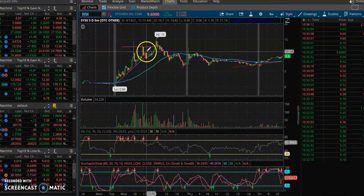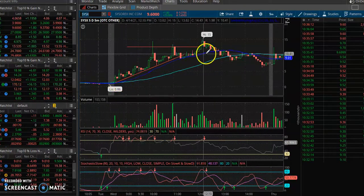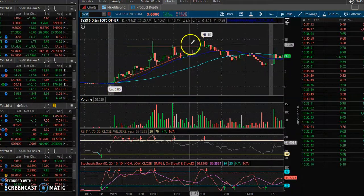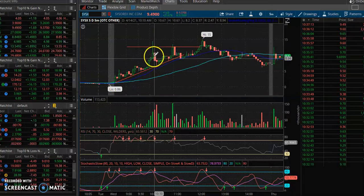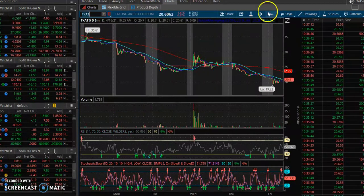SYSX, this stock is one we missed. And you see it's trading perfectly. It's trading with the moving average. You don't want to miss these because you don't see a pullback. You don't see shakeouts and volatility. You know, you didn't get the TCAT effect.